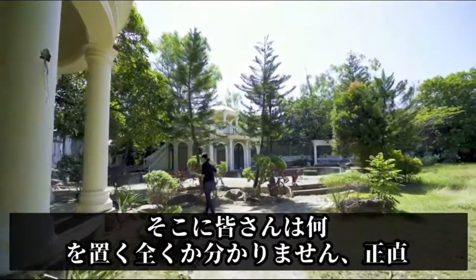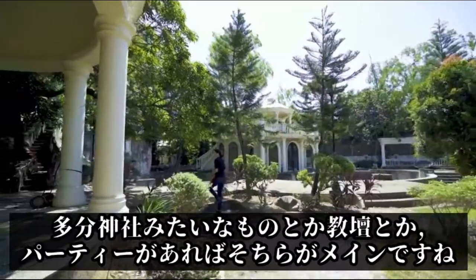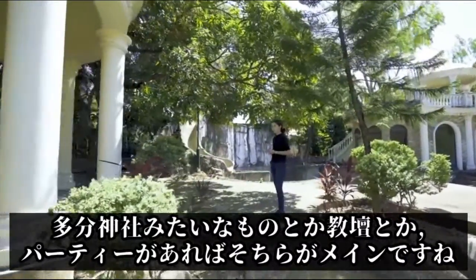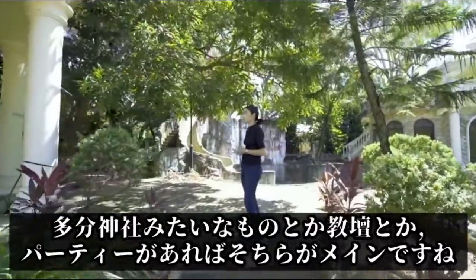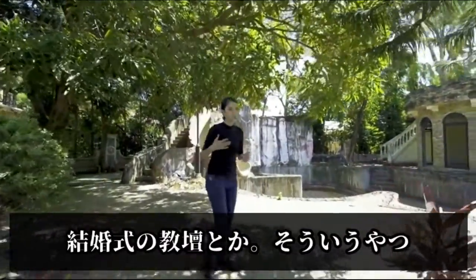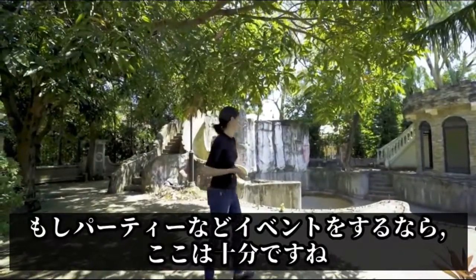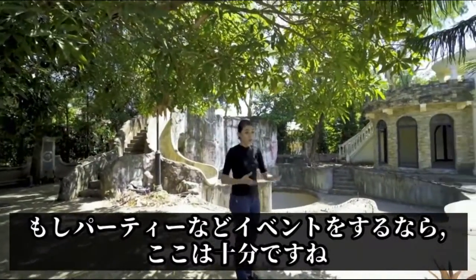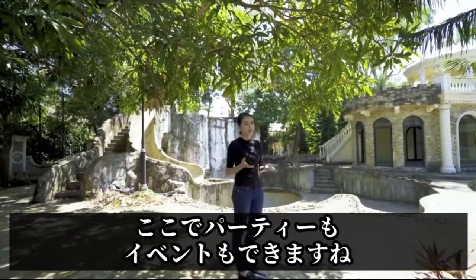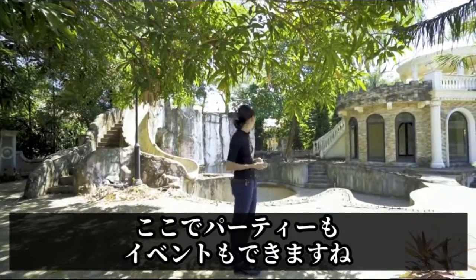I'll be honest with you, I'm not quite sure what you want to put in there, but probably some kind of decorative shrine, altar, or if you had a party, this would be the main, sort of like in a wedding, your altar, parang ganun. If you were to have events here, which you practically could, you don't need to go out to event halls. You can just have your parties or your events in this place.